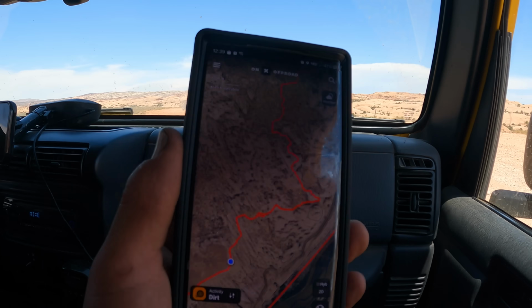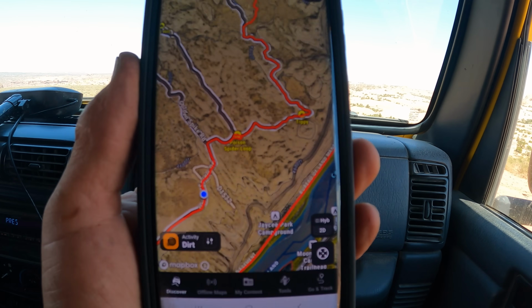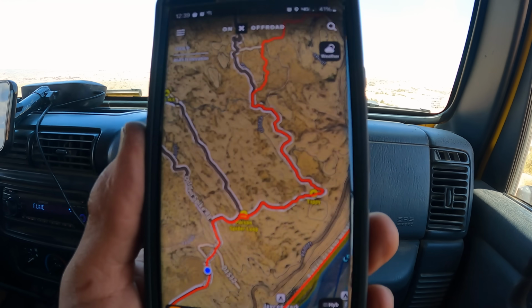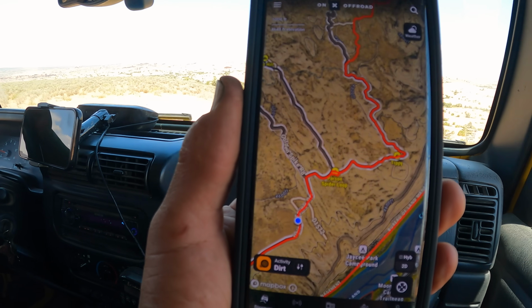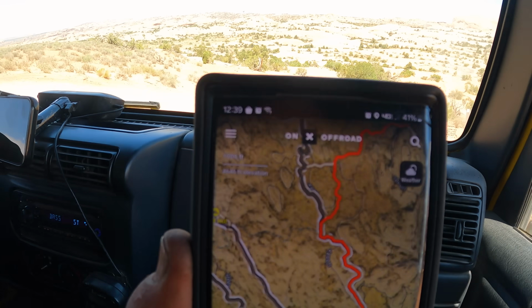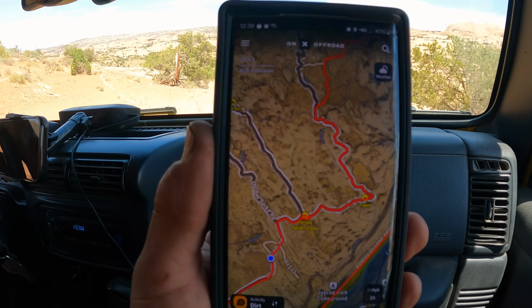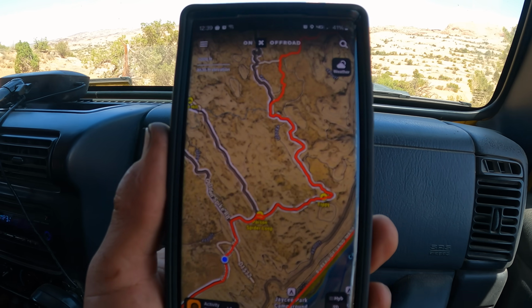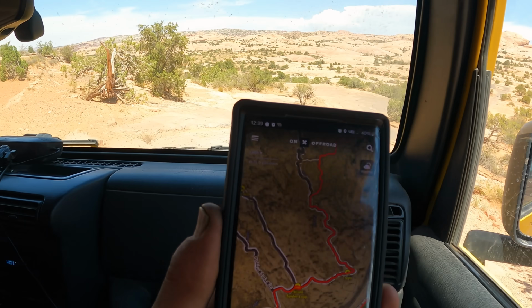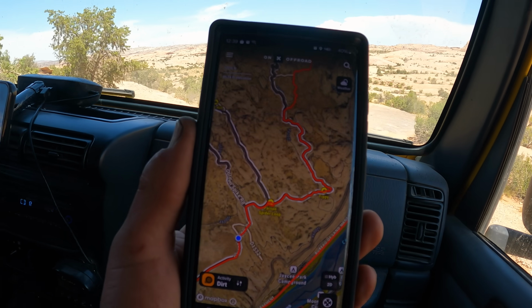Coming up ahead, there's a whole bunch of little intersections, and that can get really confusing. It's nice to have a good, solid map to tell you which way to go. And that's why we use Onyx Off-Road. Anytime you need, you can find your location coordinates, which is really, really helpful. If you need to call us, you can give us your location, and that is pretty darn useful.